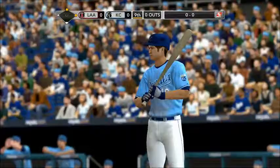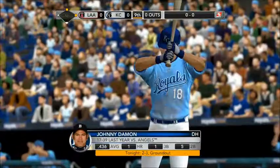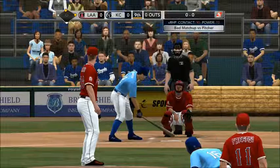No one out yet. Runners at first and second. First pitch on the way to Damon. Well, maybe he needs a little vision clarity here. That one he went after, and it was clearly in the dirt.